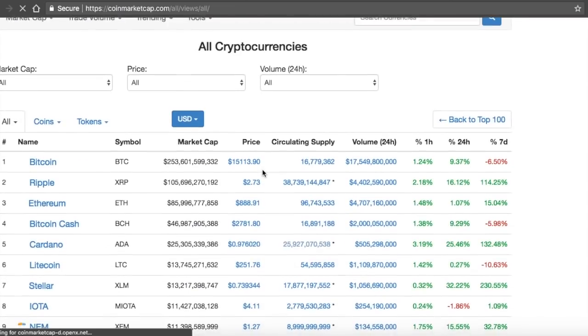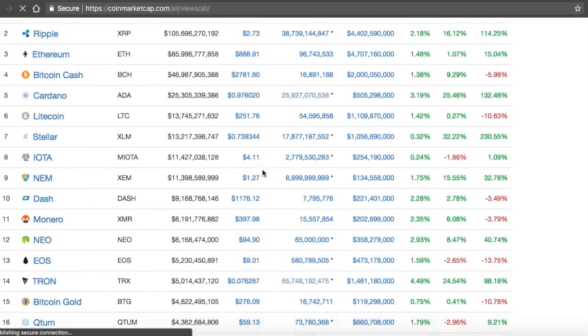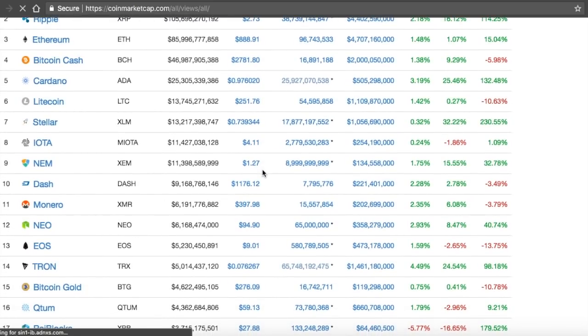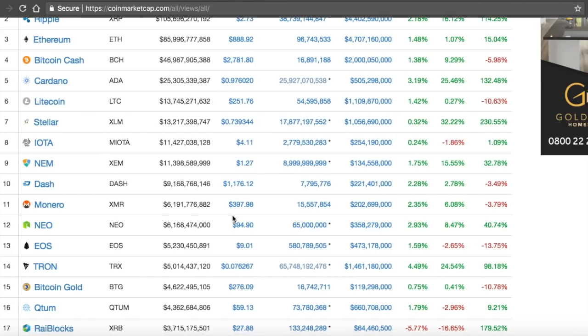So the way in which we estimate how big a coin is going to be is that we basically take the market cap of another coin and we divide that by what the current market cap for Tron is. So I've already taken the liberty of doing this. So if, for example, Tron had the market cap for Cardano, so that's 25 billion.